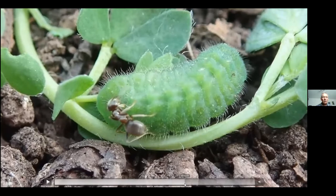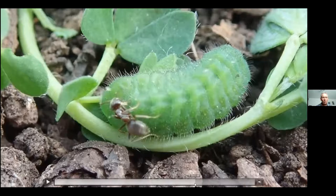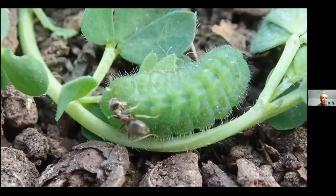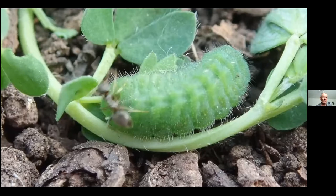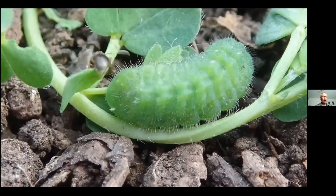There we go. So it's a bit like a chimney sweep's brush, isn't it? So it's an eversible structure with these filaments at the end. And as I say, we don't really know what's going on here, but I imagine, or we imagine, it's a chemical communication with the ant. So there we are. And then there we go again, out it comes again. So, interesting. Right, so I'll move on.